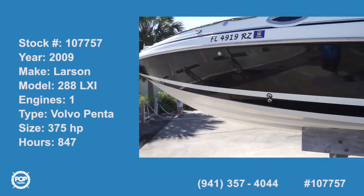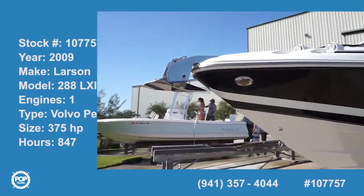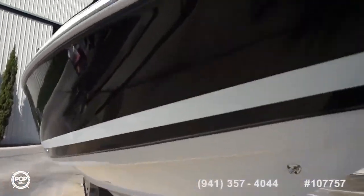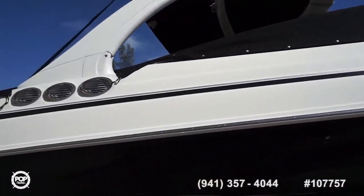We're looking at a 2009 Larson LXI 288. Large and in charge Bowrider. Beautiful two-tone black and white gel coat. This has a remote-operated Maxwell windlass up front. Forward docking lights. Always stored high and dry at a marina. Full cockpit cover as well.